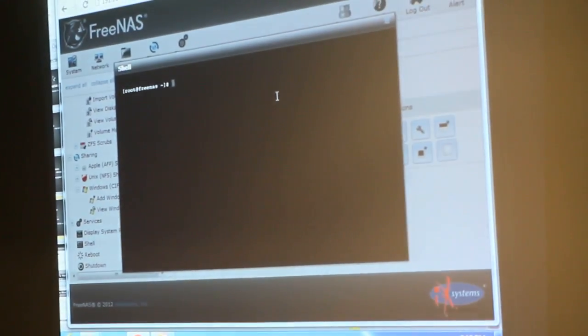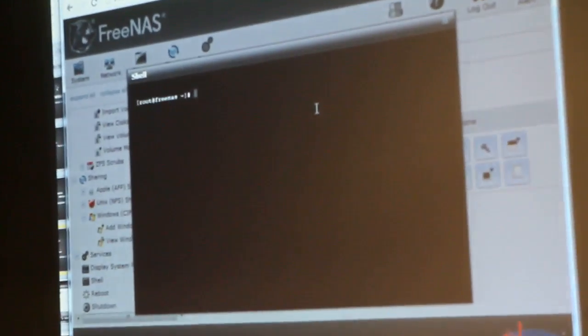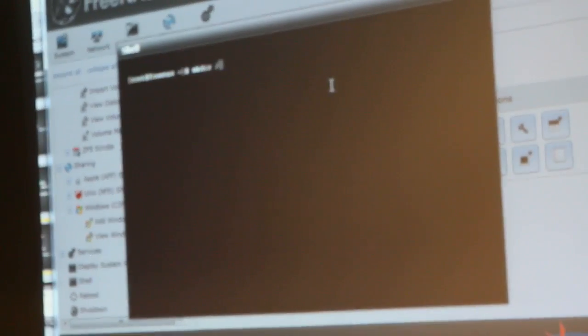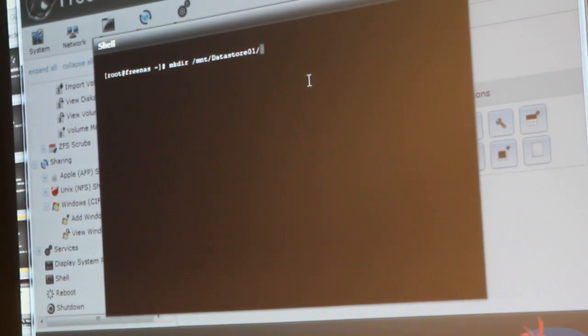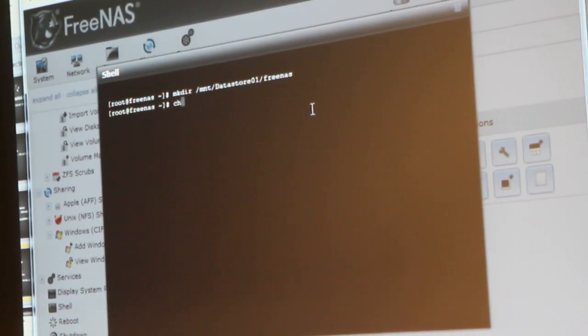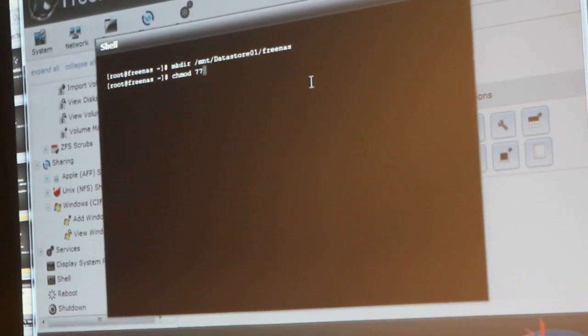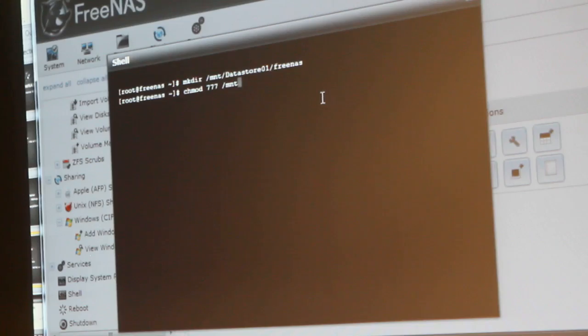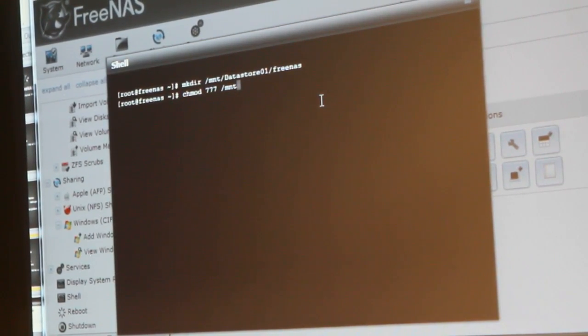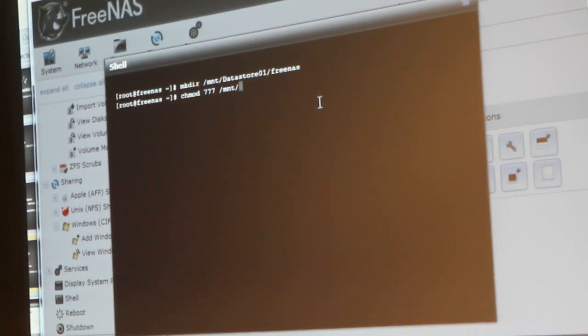Okay. What I'm doing right now, I think is best practices, but maybe somebody else might have some better ideas on that. So what I'm going to do is simply log into the shell, and I'm going to create a directory for the Windows share. mkdir /mnt/datastore, and I'm just going to call it FreeNAS. And what I'm going to do next is chmod 777. I know this is not best practice, but I don't want to run into any problems. I'm just going to beat the crap out of it, just for the sake of demonstration.